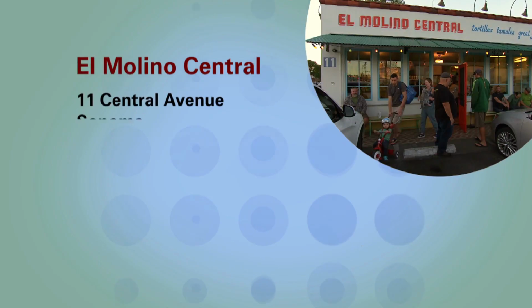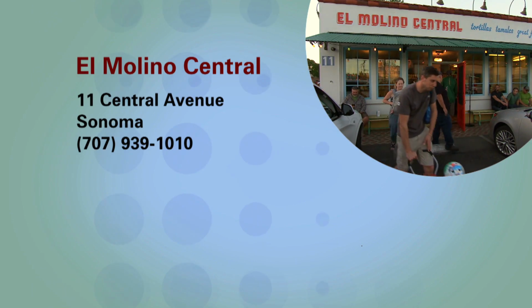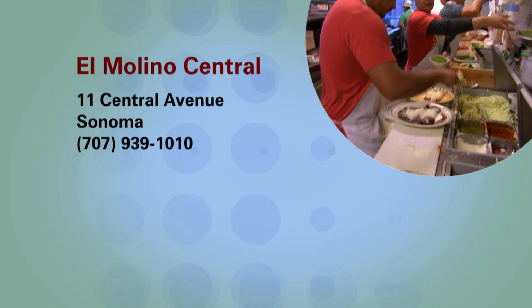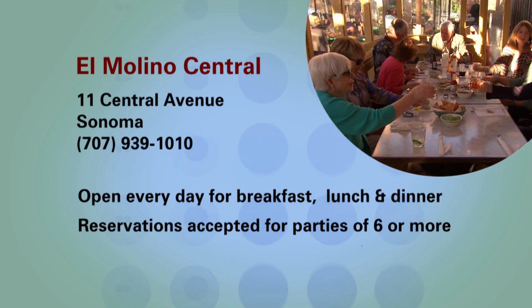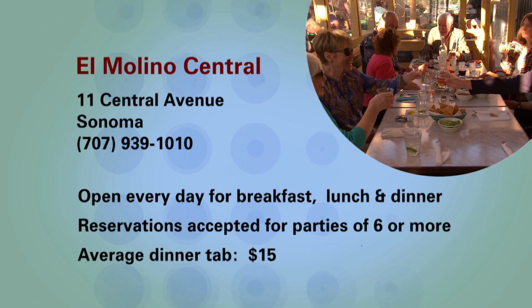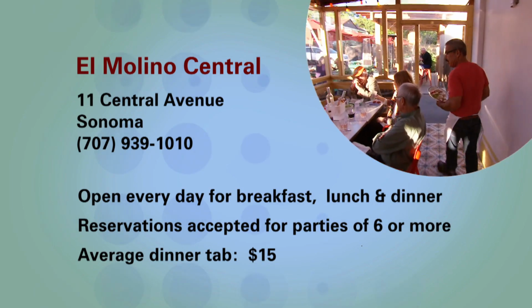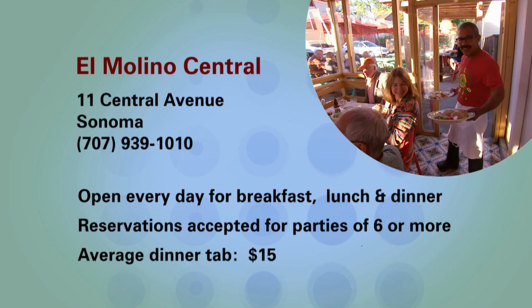All right, if you would like to try El Molino Central, it's located on Central Avenue at Highway 12 in Boys Hot Springs, just north of Sonoma. The telephone number is 707-939-1010. It's open every day for breakfast, lunch, and dinner. Reservations are accepted for parties of 6 or more, and the average tab per person without drinks is around $15.